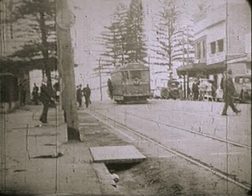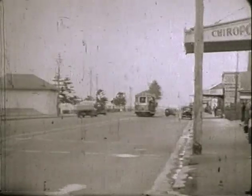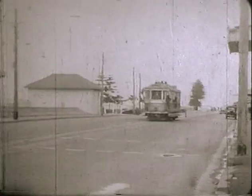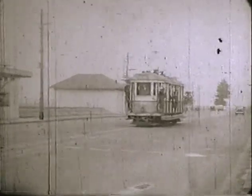From Rockdale Station, an isolated line ran down Bay Street to Brighton-le-Sands. On the last day of operation in 1949, the tram heads along the Grand Parade at Brighton-le-Sands, bound for Rockdale.